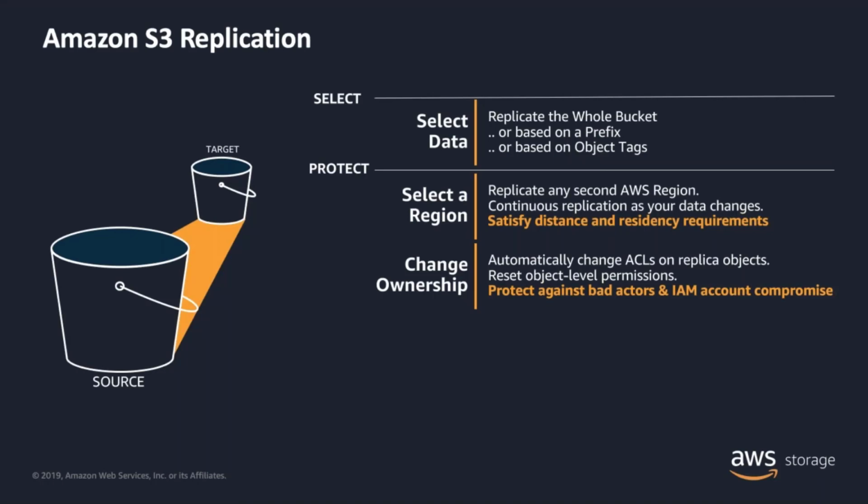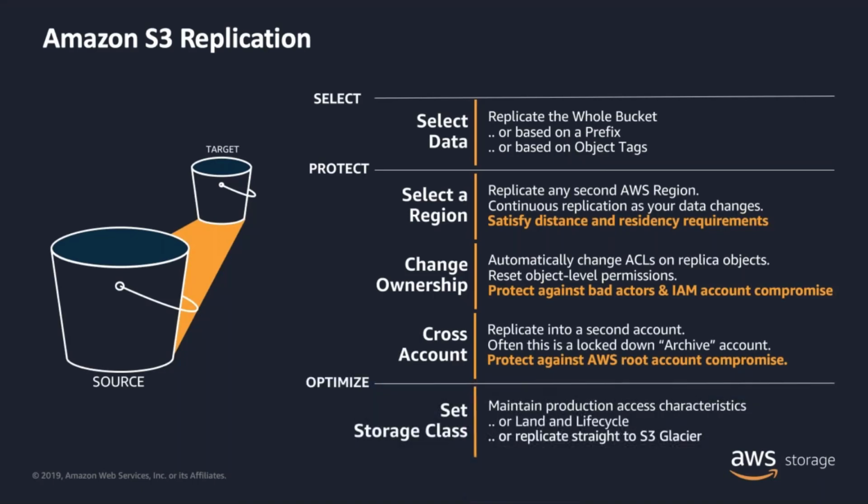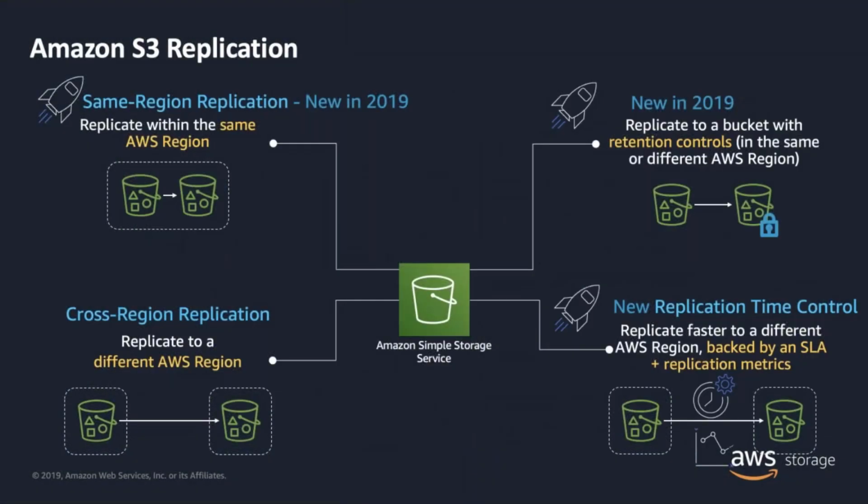So since the launch of CRR in 2015, S3 customers have replicated trillions of objects and exabytes of data. And today we're making this robust capability even more powerful with a new feature called S3 Replication Time Control. Customers have been asking for details on replication time and metrics for compliance requirements and other use cases for some time now. And we're pleased to announce that S3 Replication Time Control is now generally available in all AWS commercial regions.